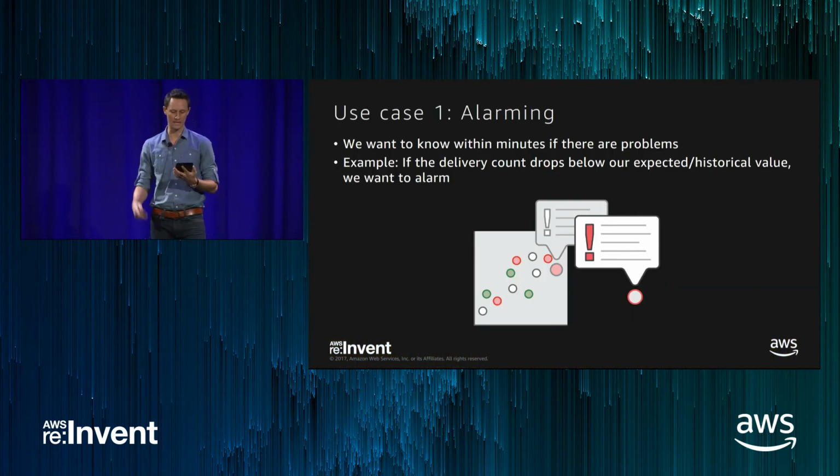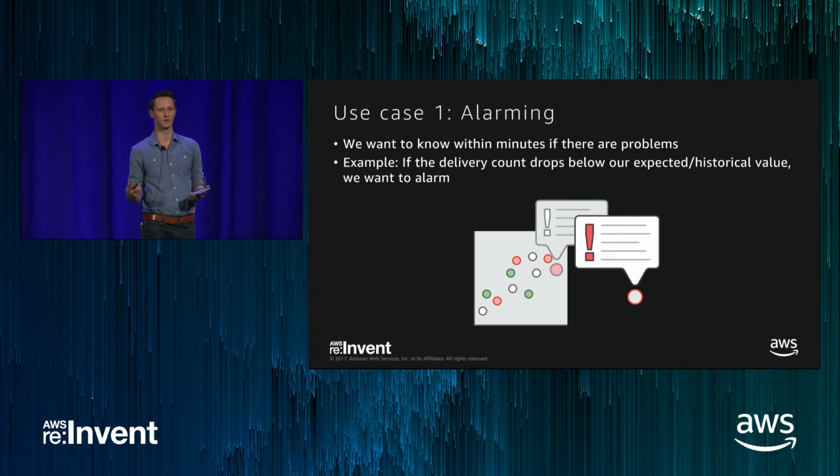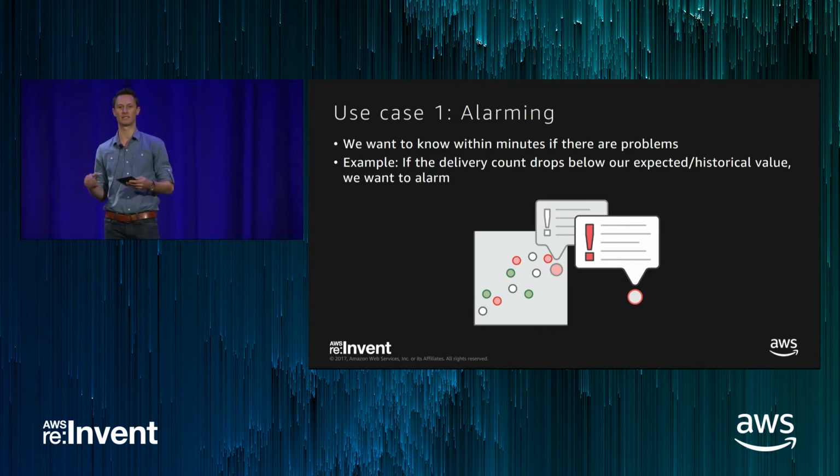So the first one is to collect real-time metrics so that we can build alarms. This is probably the most important thing when you're building an application, is to alarm so you know when something is not working right. Ideally, we want to know within minutes if there are any delivery problems, either worldwide or isolated into a city or neighborhood.